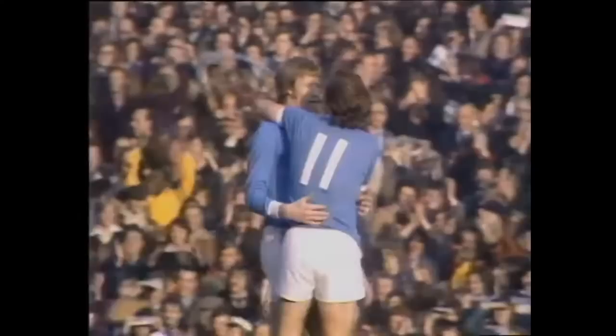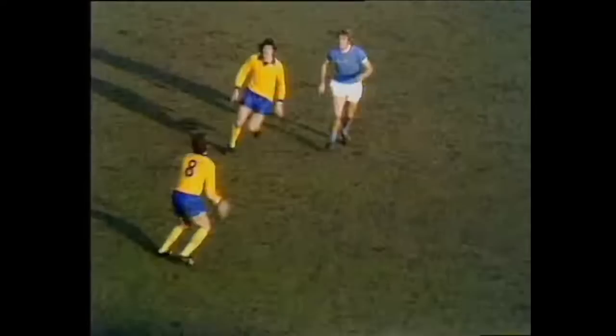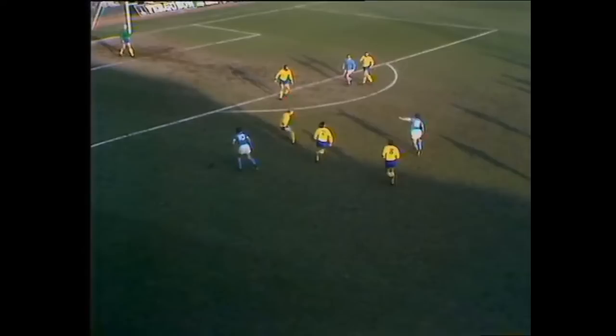Bell's header. Dobson. Royal nodding it down for Tewart. And Tewart, a good shot! Yes!